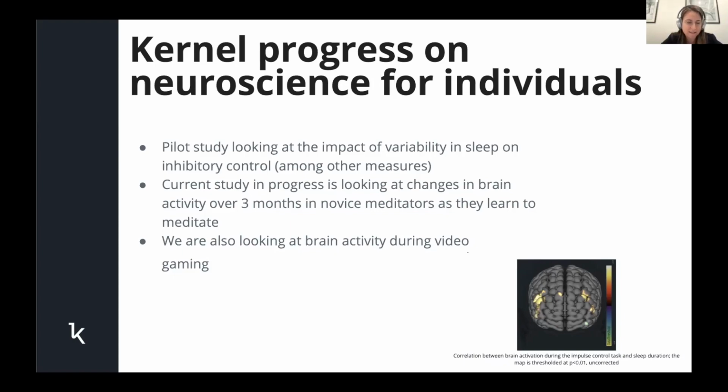The two other areas of interest for us are looking at brain activity during video gaming. We know that gamers are really interested in performance improvement. So we're interested in how you can play a video game, and can you figure out what your optimal performance is or how to train better? And then the other one, we just announced that we have a partnership with Cybin. We're looking at brains during a psychedelic experience, under the influence of ketamine, and that's a study that is planned. We haven't started it yet.